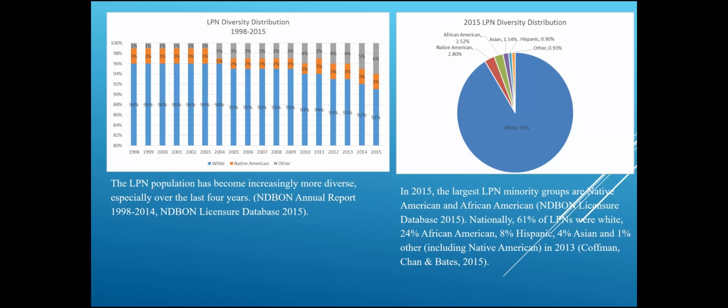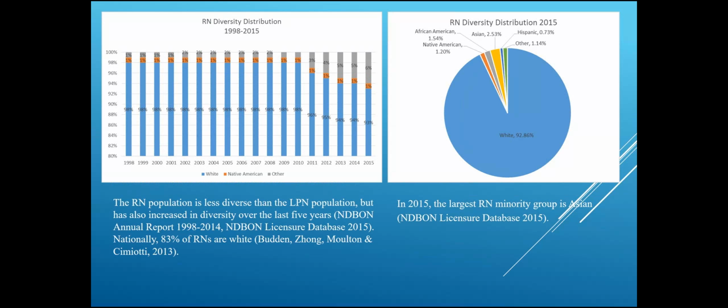And as far as diversity distribution for 2015, you'll see the largest minority group is Native American and African American for LPNs. For RNs, we've also had a similar trend in increasing diversity from 90% white to 93% white in 2015. And in 2015, we actually, for the first time I found since I started doing this research, the largest minority group in North Dakota is Asian and not Native American as of last year.